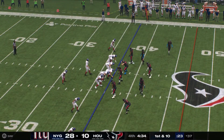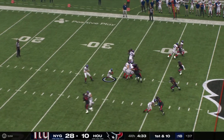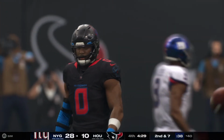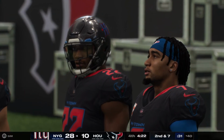Good starting field position for the Giants as they head up 1st and 10. Give to Singletary from the gun. And into a sea of bodies he goes. Looks like they'll get about 3 out of it. Hey, not a bad play by any means. There's room for more, and they know it.